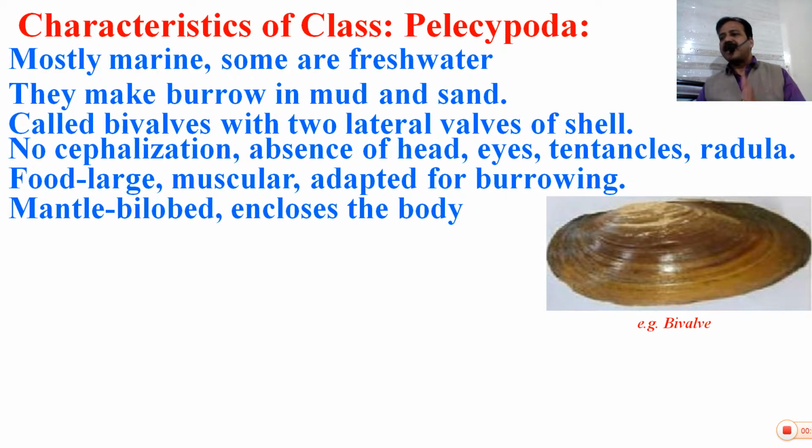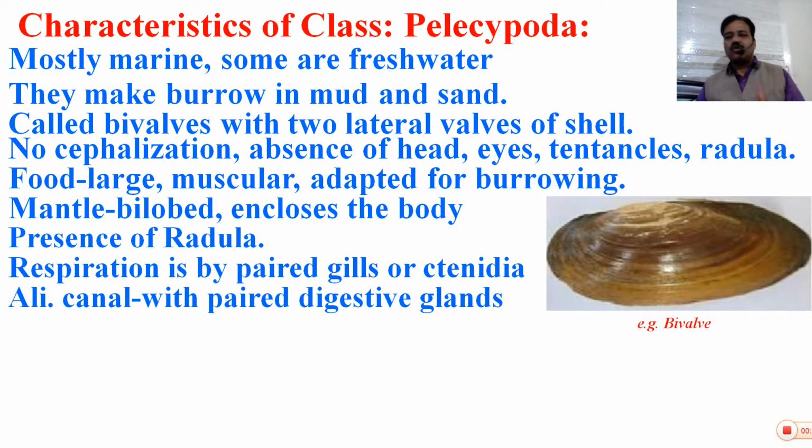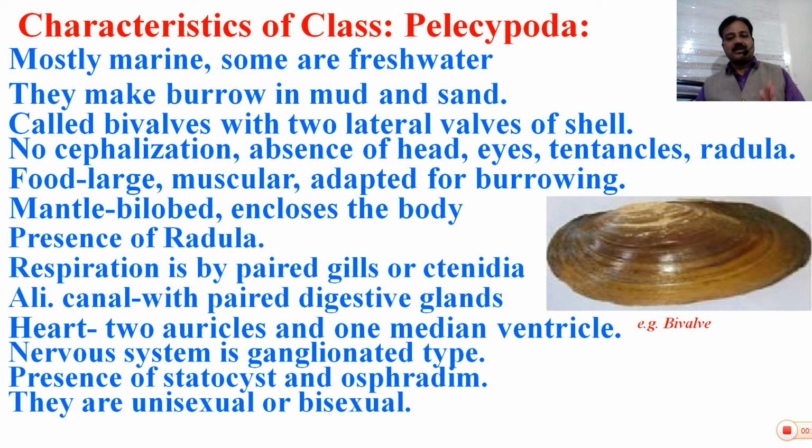Respiration is by paired gills or ctenidia, present one on each side. Alimentary canal is coiled with a pair of digestive glands. Heart is enclosed in pericardium, has two auricles and one median ventricle. Nervous system is ganglionic type, consisting of pedal, pleural, and other ganglia. Presence of statocyst and osphradium is the specific character of Pelecypoda. Generally, Pelecypodans are unisexual, some are bisexual, for example, Bivalve.